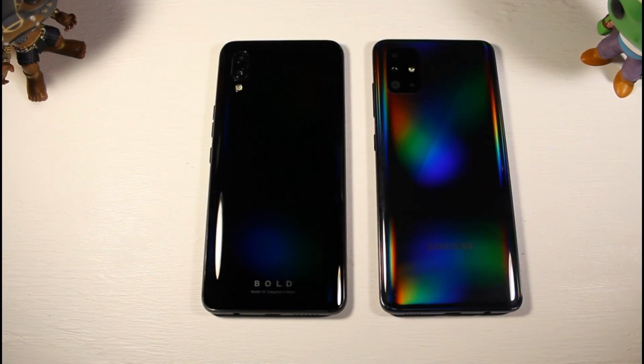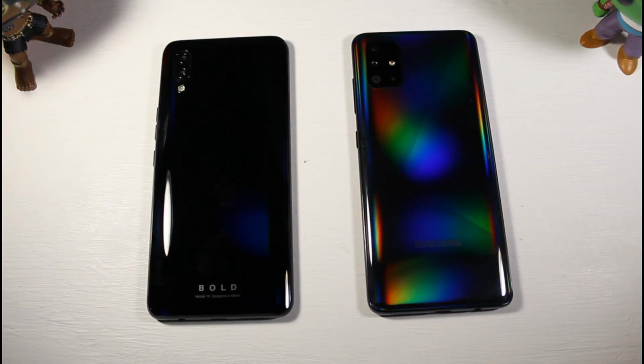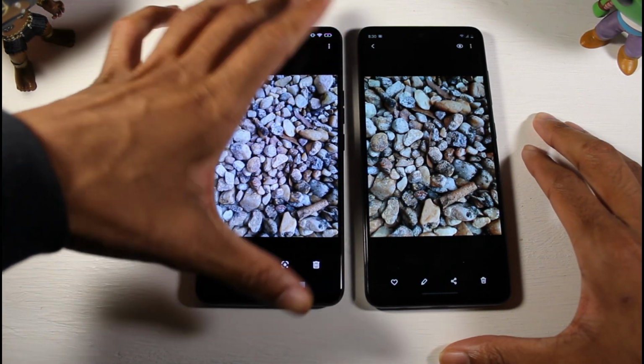Alright, so let's talk about cameras. So on the A51 you have a 48 megapixel wide and 12 megapixel ultra wide, a 5 megapixel telephoto, and a 5 megapixel depth sensor. Shoots in 2160p. 32 megapixel front facing camera, shoots in 1080p. On the Bold M1 we have a 16 megapixel camera and a 5 megapixel depth sensor. It only shoots in 1080p, and you have a pop-up selfie camera that shoots in 1080p. So as you can see, you can only shoot in 1080p on the Bold M1, not the 2160p like you can on the A51.